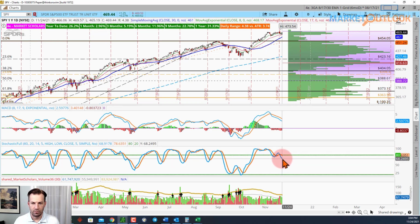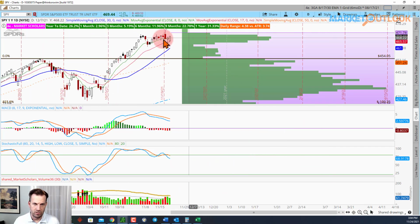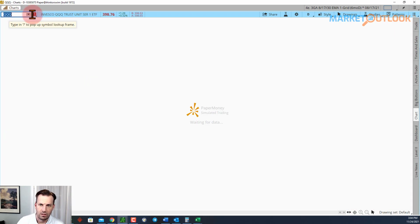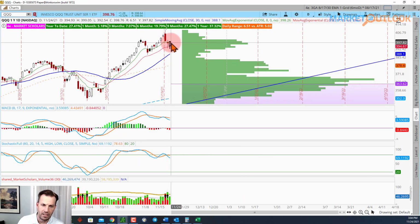Stochastics is dropping, but still in bullish territory. But we are still above the 17, and for that matter, with the close above the 8-day moving average on SPY, and the same thing with QQQ here. You can see closing a smidgen back above the 8-day moving average, despite the bullish convergence.